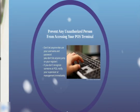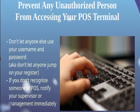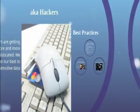Prevent any unauthorized persons from accessing your POS terminal or PC. Do not allow your coworker to use your register with your username. Remember, everybody has their own. And if you don't know the person and they're touching a computer, let management know.